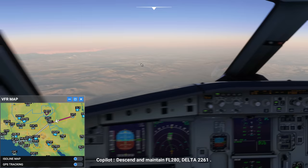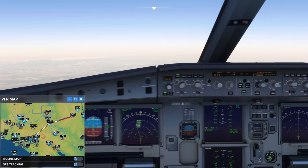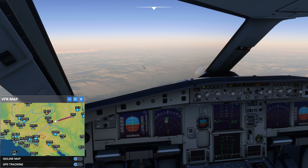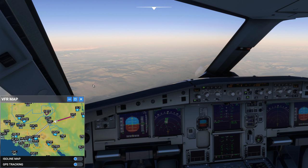FedEx 431 heavy, at the shoreline, turn left heading 210, runway 25 right, clear for takeoff. At the shoreline left 210, clear for takeoff, 25 right, FedEx 431 heavy. Southwest 1232, LA Tower, good morning, heavy MD-11 departs downfield, runway 25 right full length, line up and wait. Southwest 1232, 25 right full length, line up and wait. Five Golf Charlie, contact departure. Roger, five Golf Charlie, contact SoCal departure.